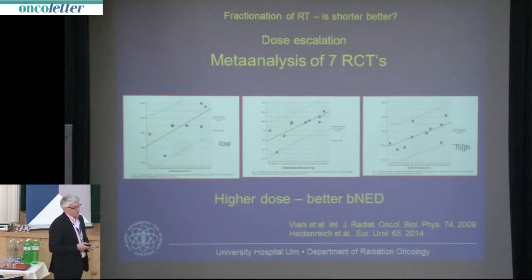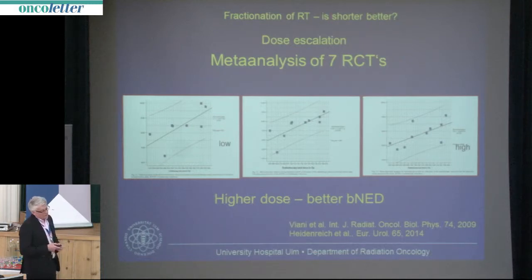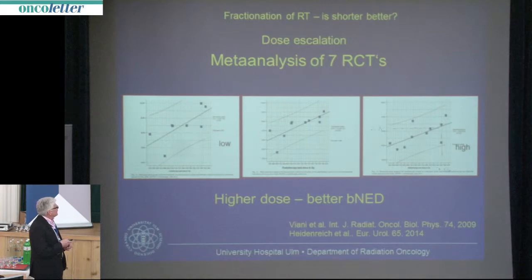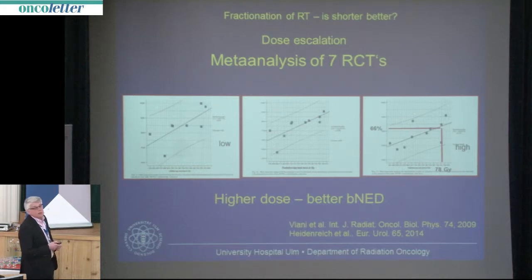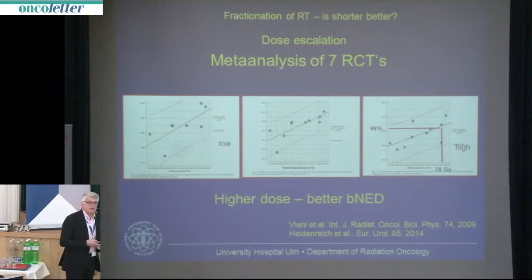The first point, what is the best dose we have to use? This is a meta-analysis of 7 randomized clinical trials, and you can see the dose volume curves for low, intermediate, and high-risk prostate cancer. And it's clear that the higher dose, for example, 78 gray, is clearly better when you look at the fitted curves. And you have to keep in mind that 78 gray with 2-gray single fractions is the same, in radiobiological terms, as 1.8 gray up to 84.